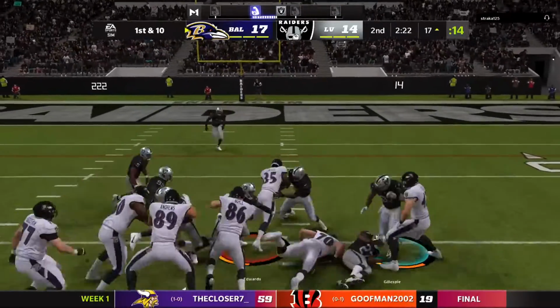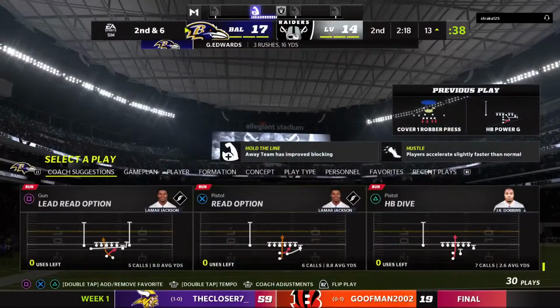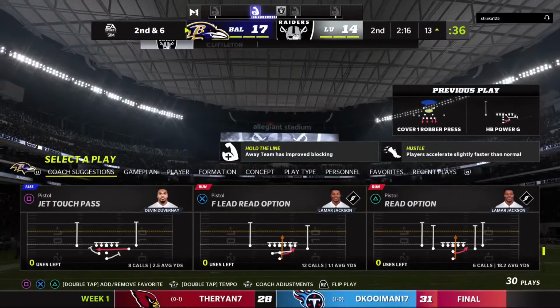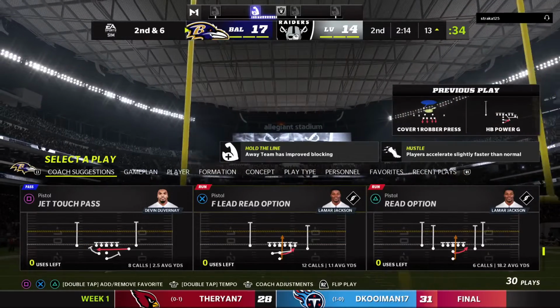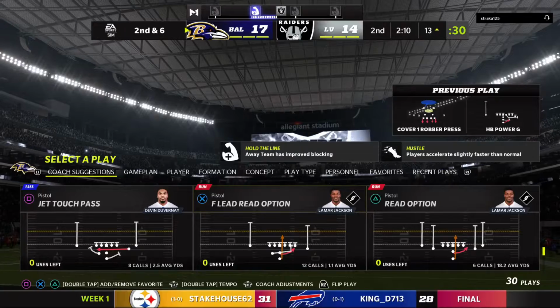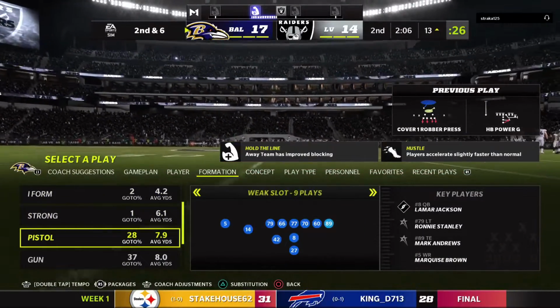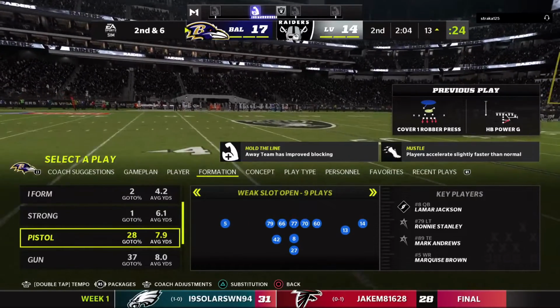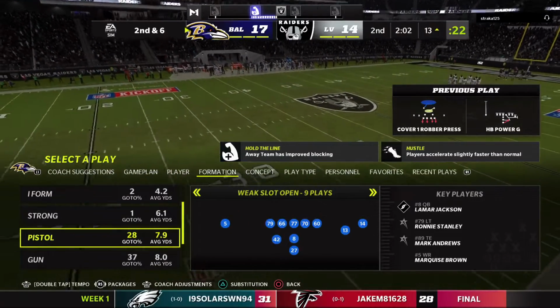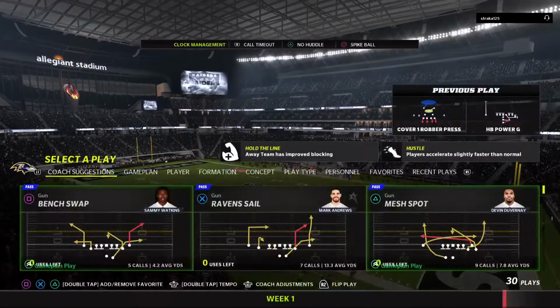Edwards now on 1st and 10. Able to fight for about 4 yards there to the 13. When you find that kind of yardage, you couldn't be more confident as a ball carrier. And guess what? You're going to go back and tell your offensive coordinator, I'd like to keep carrying it, thank you. 13-yard line. And we've hit the 2-minute mark in this first half of action.